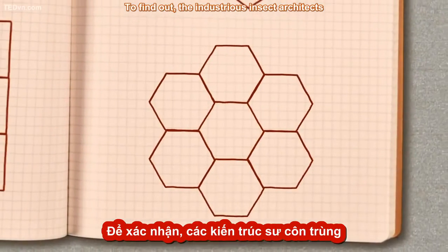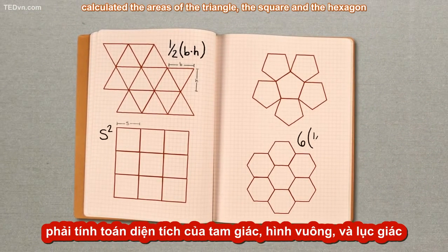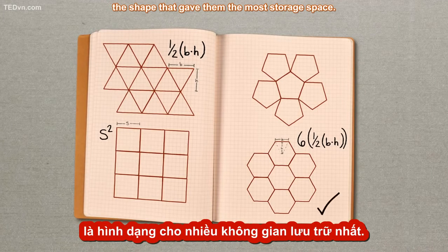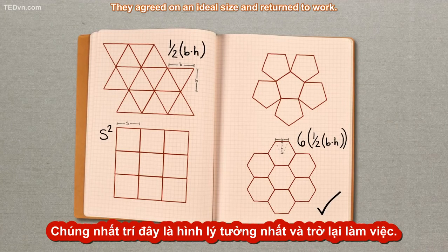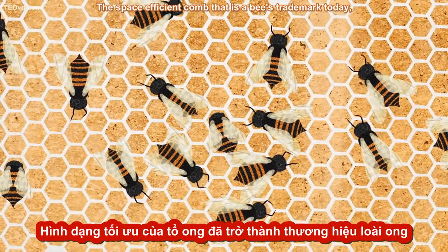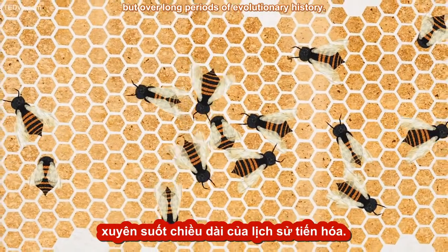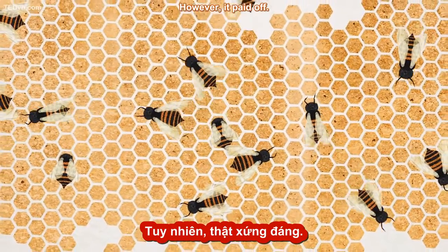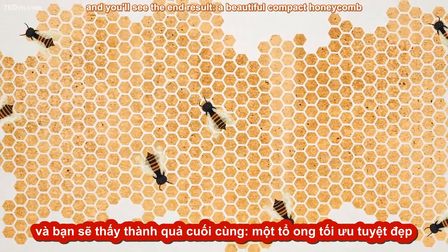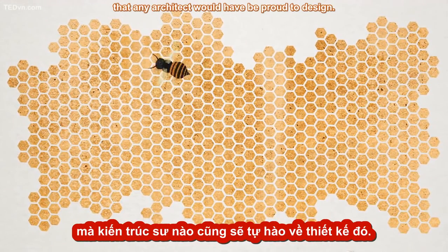To find out, the industrious insect architects calculated the areas of the triangle, the square, and the hexagon and found that the hexagon was, in fact, the shape that gave them the most storage space. They agreed on an ideal size and returned to work. The space-efficient comb that is a bee's trademark today is probably the result of this trial and error, but over long periods of evolutionary history. However, it paid off. Peek into any hive, with your protective goggles and netting on, of course, and you'll see the end result, a beautiful, compact honeycomb that any architect would have been proud to design.